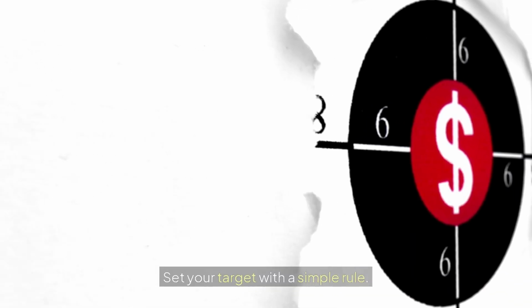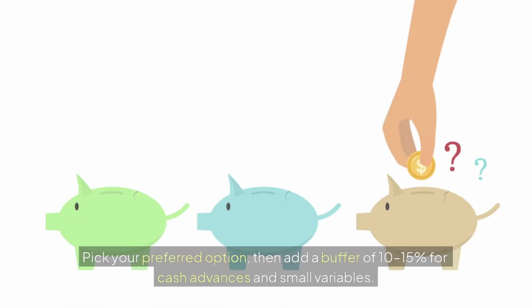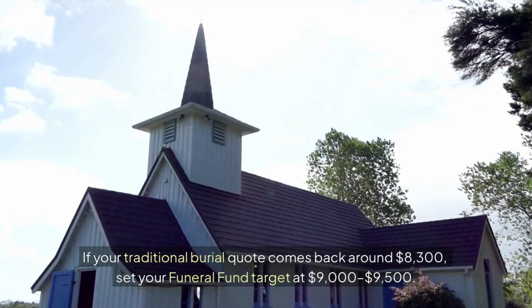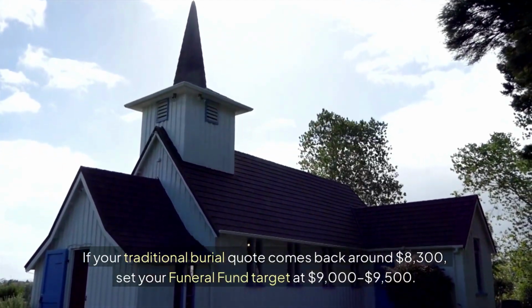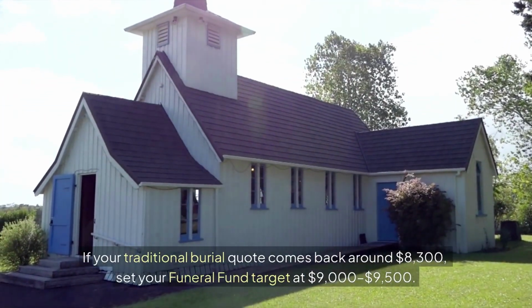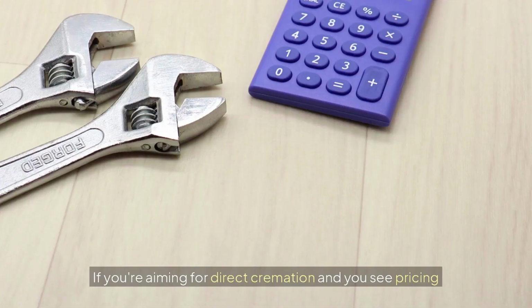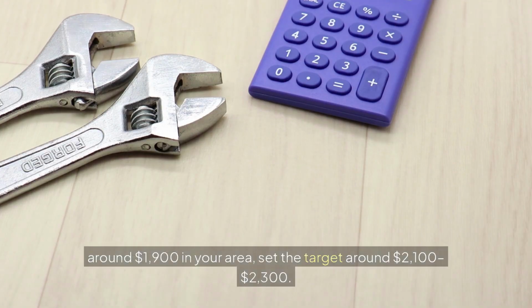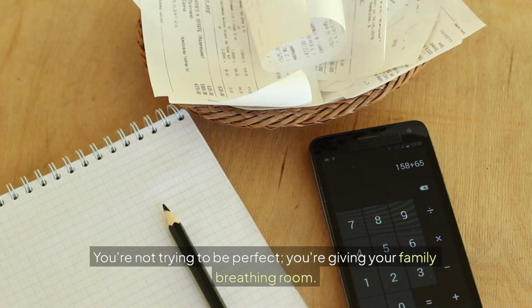Set your target with a simple rule. Pick your preferred option, then add a buffer of 10 to 15% for cash advances and small variables. If your traditional burial quote comes back around $8,300, set your funeral fund target at $9,000 to $9,500. If you're aiming for direct cremation and you see pricing around $1,900 in your area, set the target around $2,100 to $2,300. You're not trying to be perfect, you're giving your family breathing room.